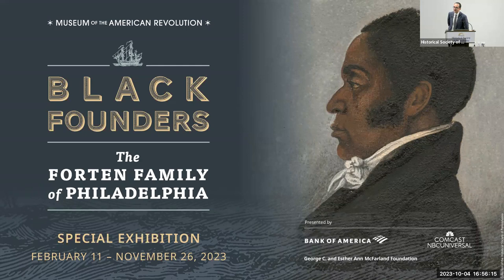Great questions. What David is referring to is the Patriots of Color archive that the Museum of the American Revolution acquired as this exhibit was being developed. It's a collection of about 200 documents that document the military service of Black and Native American soldiers in the ranks of the Continental Army. This collection was amassed by a private collector over a period of decades, one document at a time, and he decided to sell it. And so the museum acquired this.